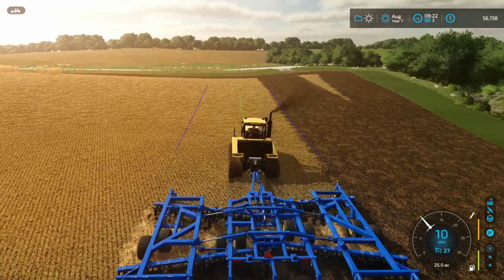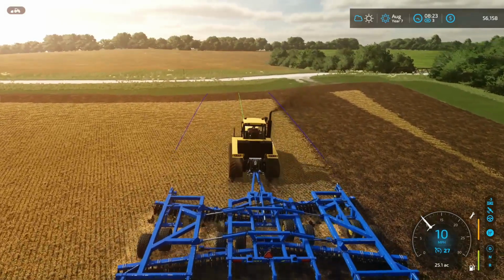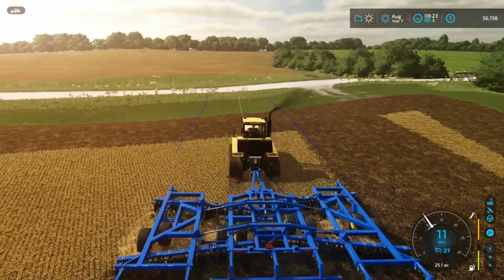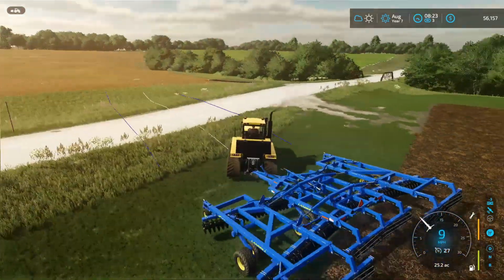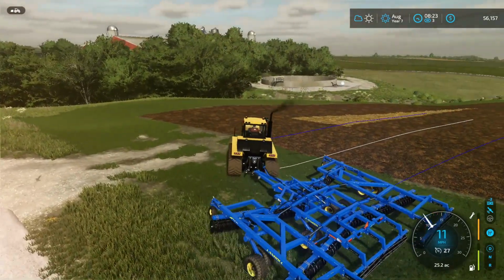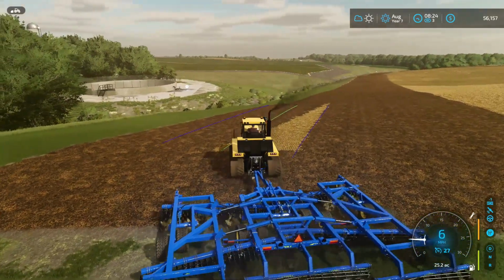Also looking at maybe buying a field cultivator to go with the plan would be to run the VT after harvest is done, and then throw down our lime, and then come back with a field cultivator. That's one of the things I'm looking at as well. It's all going to depend on where the money lines up, but everything is still looking good there.